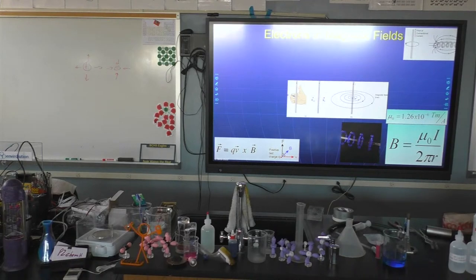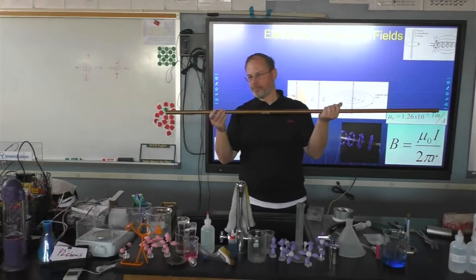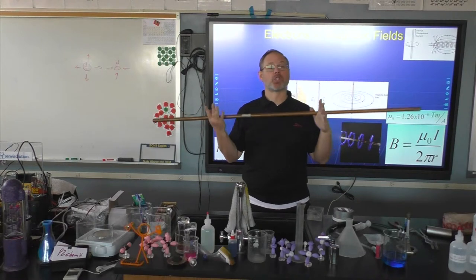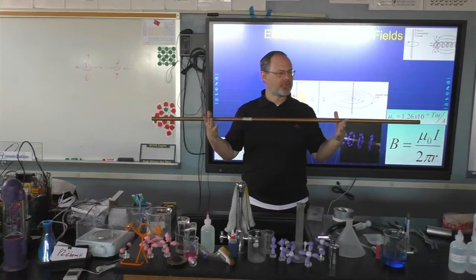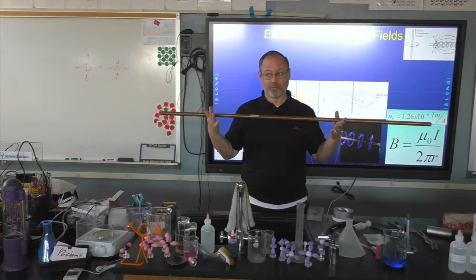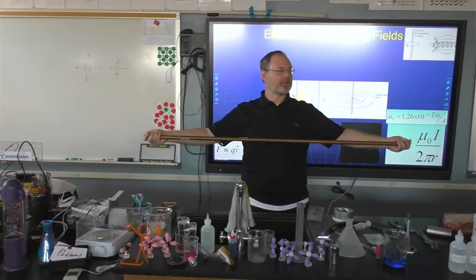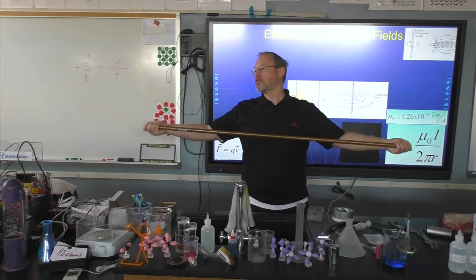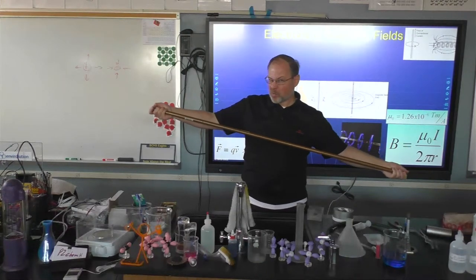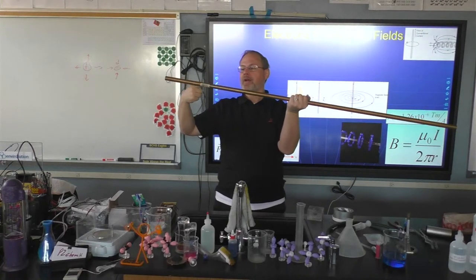I'm going to use my very cool prop. Imagine this is a copper wire, and electrons are going down the wire. Actually, conventional current is going down the wire. Remember, what's the charge of conventional current? Positive. Yeah, conventional current is positive. Again, we're at that weird place in circuits and current where we talk about charges moving, and conventional current is positive, even though the electrons are actually moving. So we have a positive charge cruising down the wire.